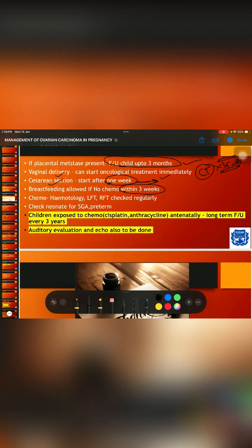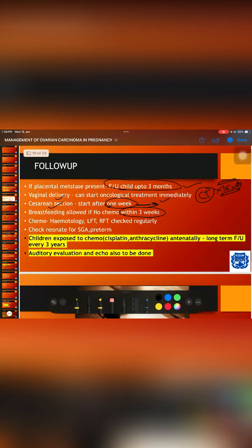Next, check the neonate for SG and if there is any risk of preterm. And if the baby is exposed antenatally to cisplatin or anthracycline, then you should have a long-term follow-up every 3 years for the child. Okay, and what you have to do? You have to go for an auditory evaluation, and echo also is to be done for the child. Okay, so this is about the follow-up.